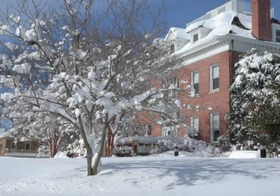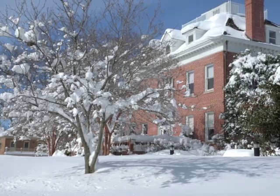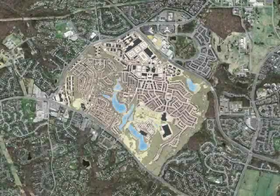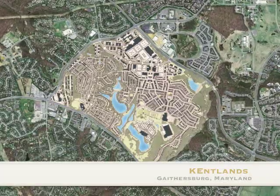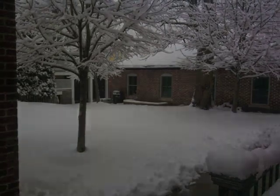Kentlands, located in Gaithersburg, Maryland, is one of the oldest new urbanist communities in the United States. It has just added an organic community garden to its common space areas, much to the delight of the plot owners and the community at large.